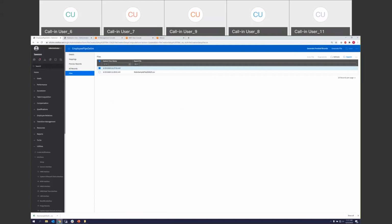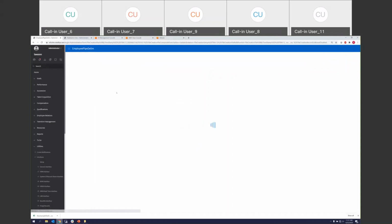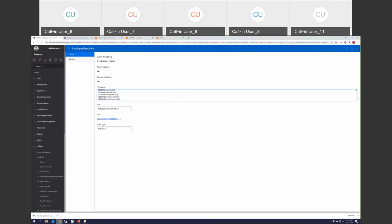There we go. So it's built the file, it's populating it. My new file is available. You can preview it here. You can see the additional 2 columns have been added. You can also go ahead and download it, open it up in Excel, anything like that.